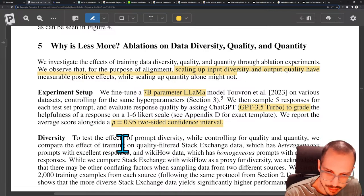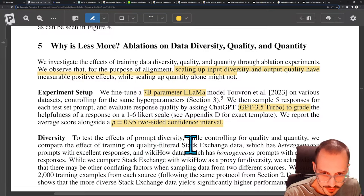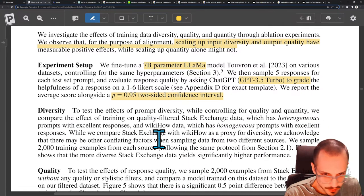To test the effects of prompt diversity while controlling for quality and quantity, we compared the effect of training on quality-filtered Stack Exchange data, which has heterogeneous prompts with excellent responses, and WikiHow, which has homogeneous prompts with excellent responses. Heterogeneous just means different, and homogeneous just means the same. We acknowledge that there may be other confounding factors when sampling data. We sample 2,000 training examples from each source, and Figure 5 yields significantly higher performance.